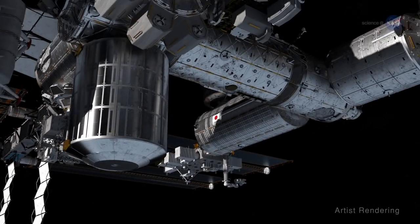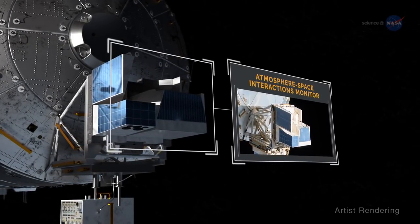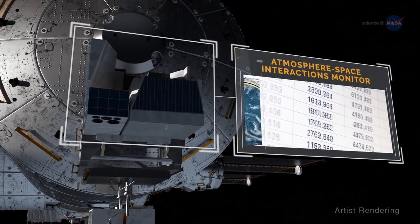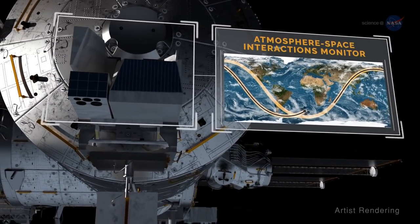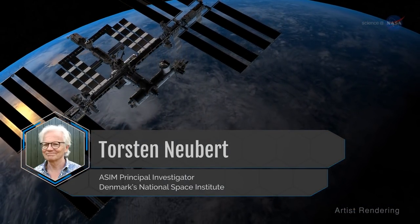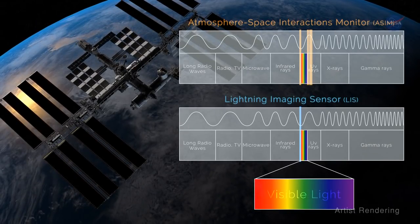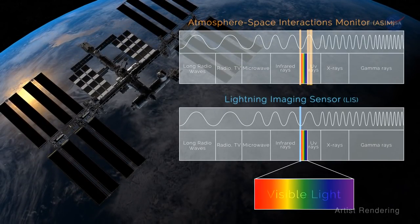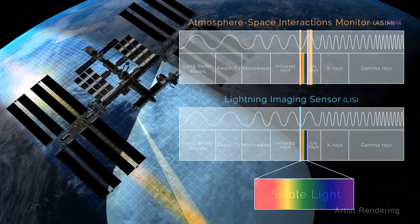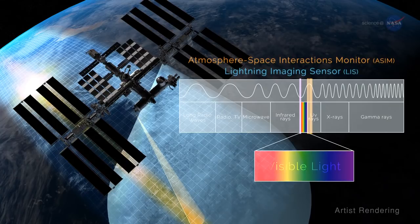Another instrument, the Atmosphere Space Interactions Monitor, or ASIM, is operated by the European Space Agency. ASIM gives us very fine detail of a TLE's flash. In essence, it's akin to a micro camera. Torsten Neubert, ASIM principal investigator at Denmark's National Space Institute, adds that ASIM and LIS make observations in different ranges of the color spectrum, allowing for different views of these particle events. So LIS is macro, ASIM is micro, and together they provide a powerful combination for exploring lightning and TLEs.